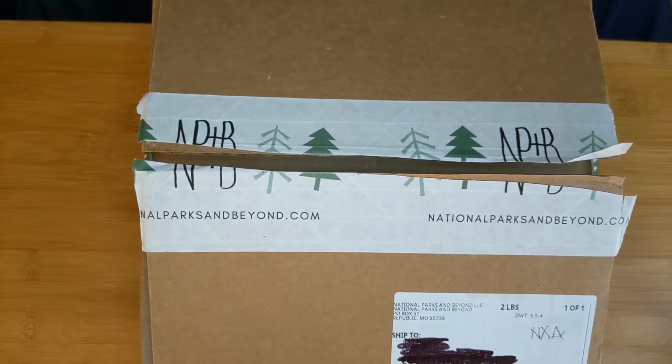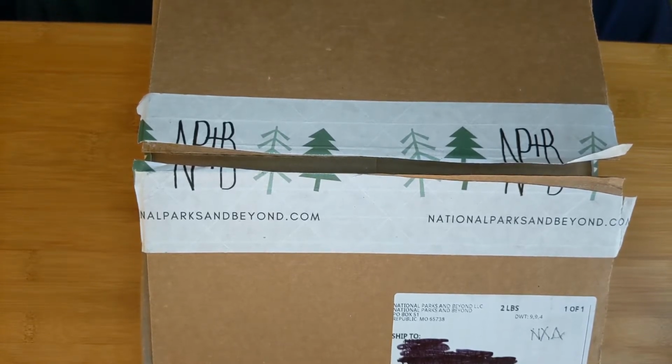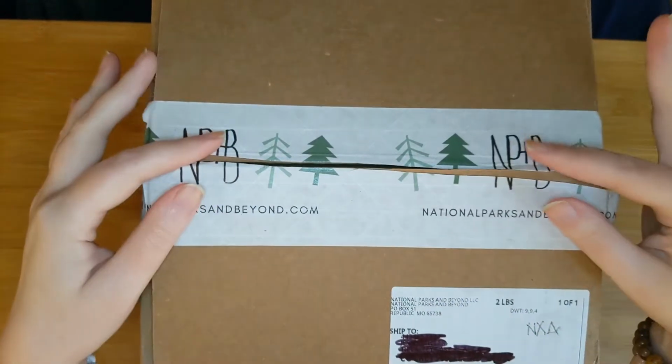Today I have one of my all-time favorite subscriptions, Beyond the Parks. This is by the company National Parks and Beyond. I love their branded tape.